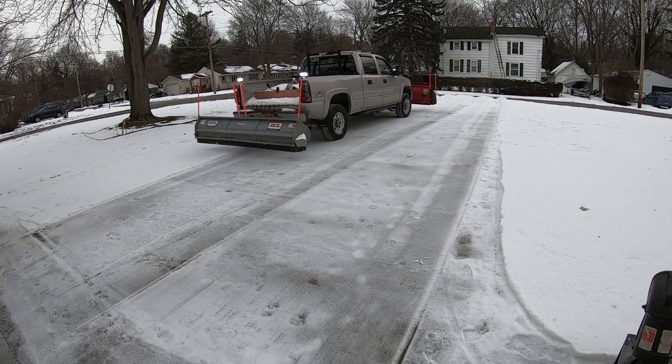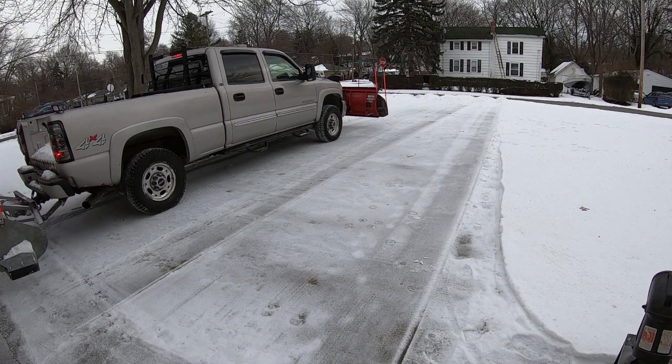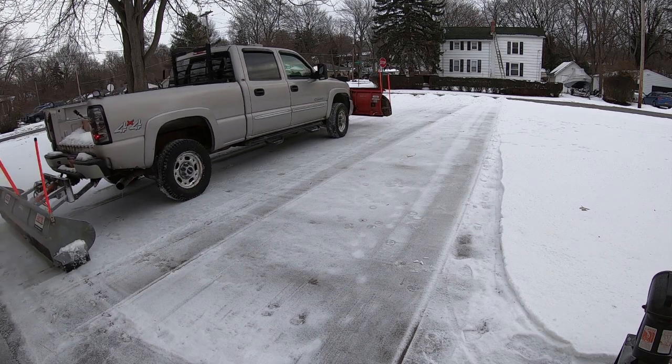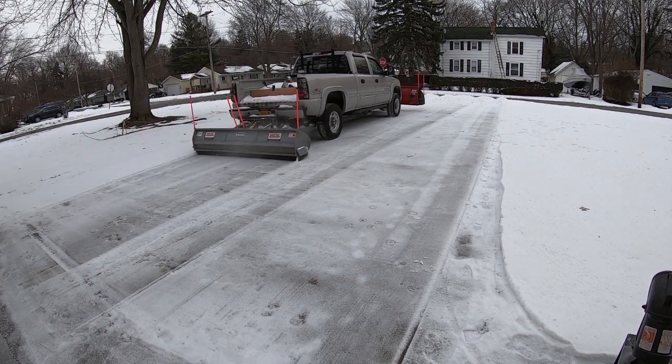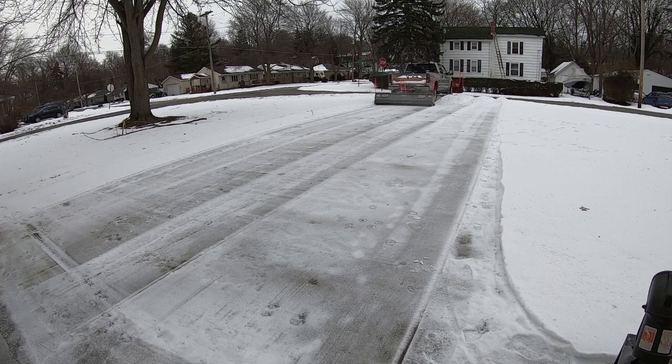So this truck really hasn't been getting used. And it's kind of funny because when I got the new truck with the new plow, I said that would be a backup to this one. And now this one's become the backup. But this just goes to show, especially the times when this back blade is convenient.